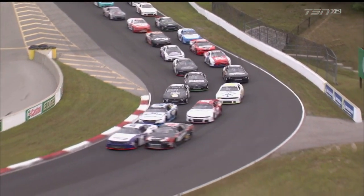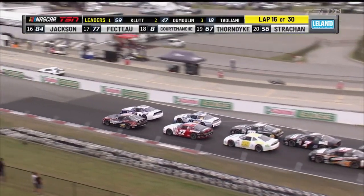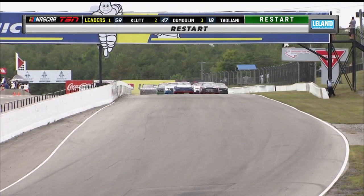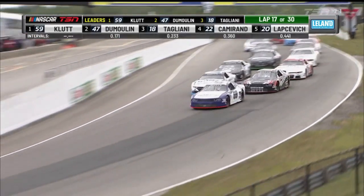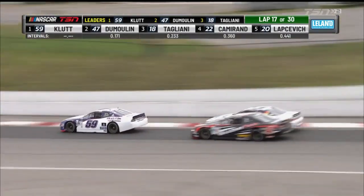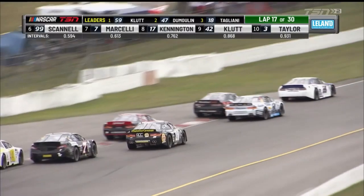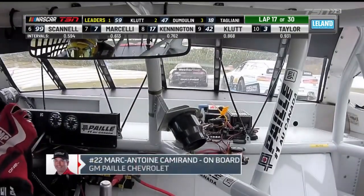Now you can see the field slow again. Gary Clute brought them down very slowly for the initial start. He's doing the same thing for this restart as they bunch up, a little bit of accordion action, as the green flag waves once again. You know, everybody tries to anticipate when the leader's going to go. If the leader doesn't change his speed, all the problems further back come from the middle of the pack, and it all benefits the race leader.